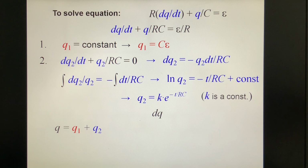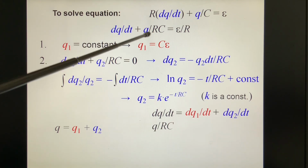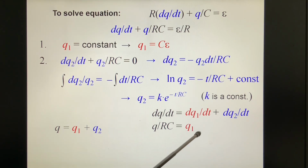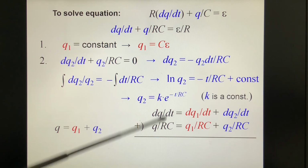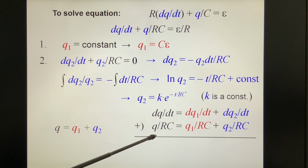See what happened? dq/dt equals dq1/dt plus dq2/dt. This is a constant, so this is 0. And you see Q over RC equals Q1 over RC plus Q2 over RC. And then we put them together. What happened? Now, dq/dt plus Q over RC equals epsilon over R. So these put together give epsilon over R.